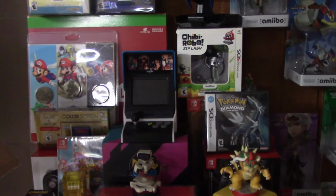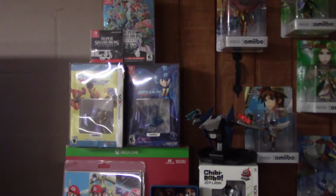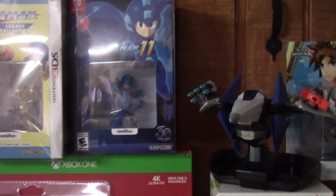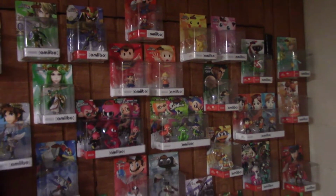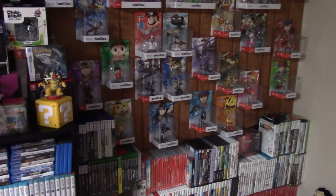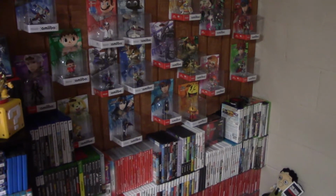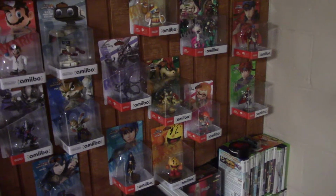But just some random stuff, the Neo Geo Mini here, and the Mega Man Legacy Collection with the gold amiibo in there, and Mega Man 11 with the other Mega Man amiibo. And a wall of a whole bunch of different amiibos just stacked up there. Like I said, you're going to see them kind of everywhere. I don't really know where to put these things. That's why I did start hanging them on the wall quite a while ago.